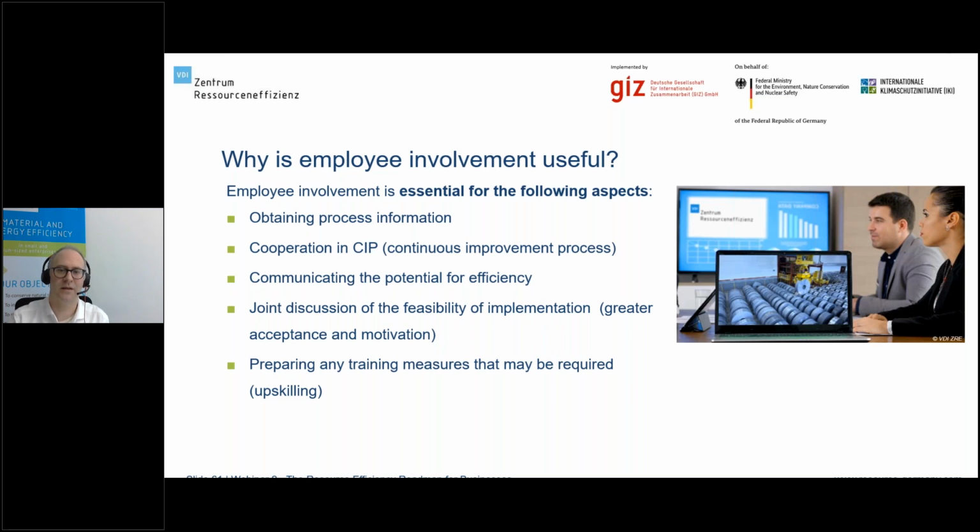And the communication about the potential of resource efficiency. There, you always have to involve employees and get them on board and try to communicate what's going to happen and what the success is and how it will affect the work of the whole company. Also, the joint discussion of the feasibility of the implementation is important, because if only the management just decided, okay, we just want to improve this process and we have a new technology and this has to work, there might be concerns about the implementation, that it's not that easy, or there are some aspects that you have to take into account by changing the process.